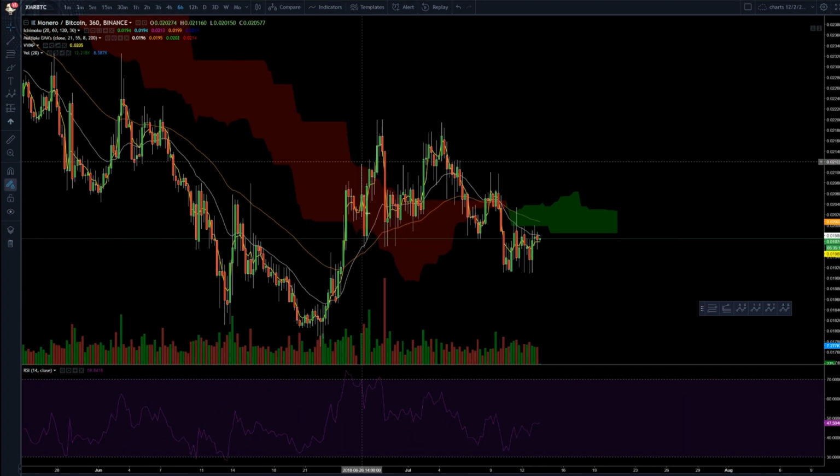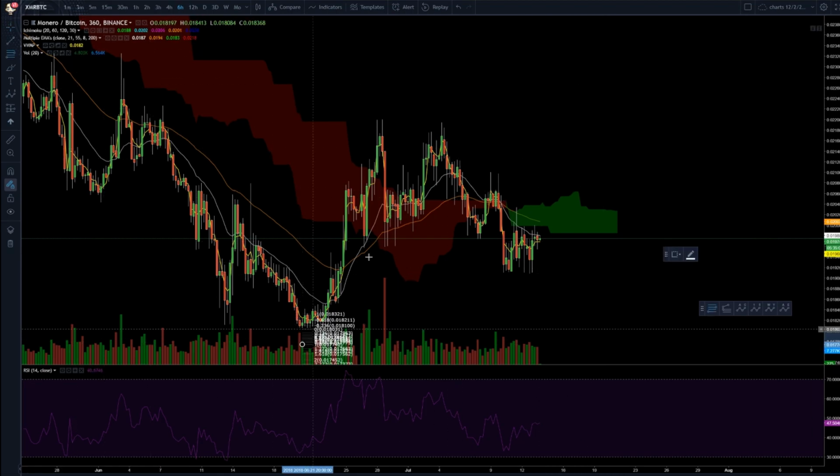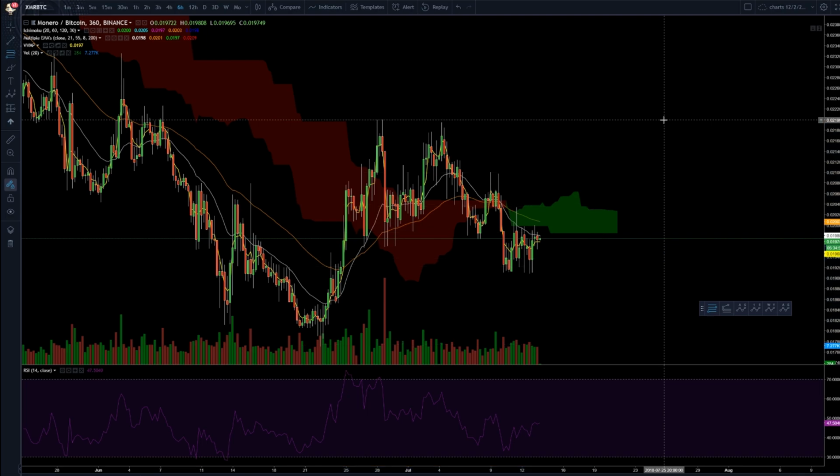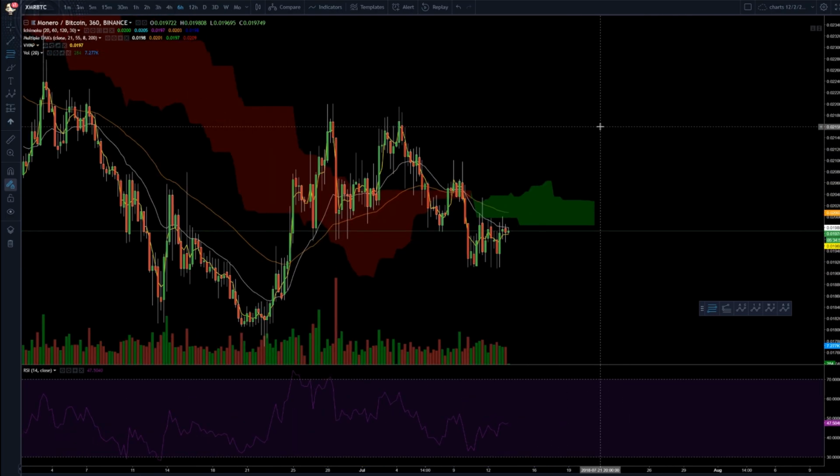Monero, definitely a higher low here and a higher high. It could definitely continue, right? If you look at this, just take a look at that 618. You could potentially be looking at the run, and that's great. So that's pretty much it, I think.